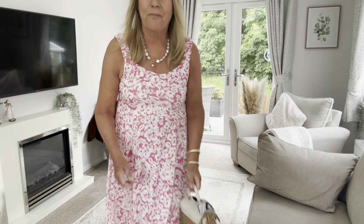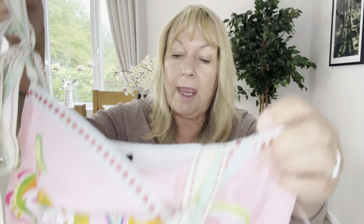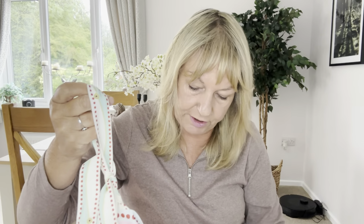Okay, on to the next one. So this is the Dearish dress next. This is an abstract strappy midi dress in light pink, and I got this in a size 16. But again, it was the colours that attracted me to it.